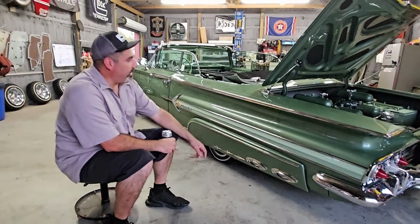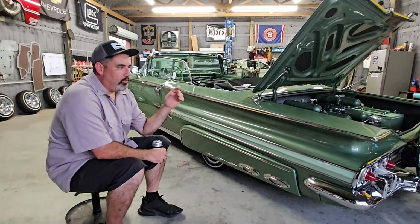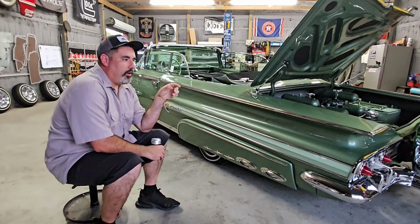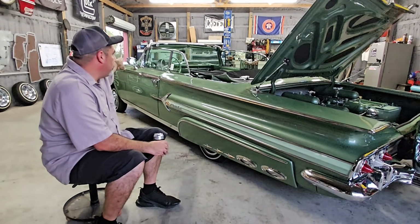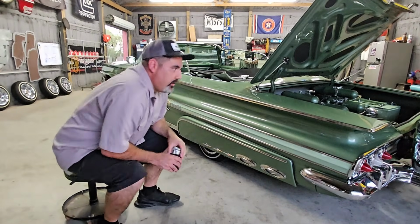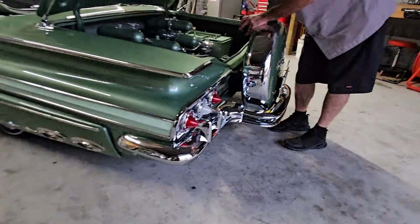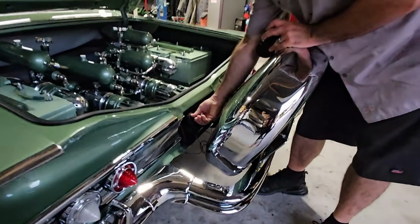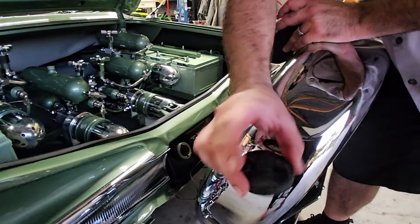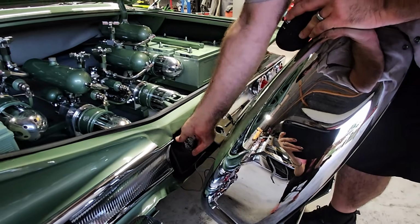Got dual antennas in the back, forgot to mention that. But that's pretty much the overview of the car. The only thing that is original, other than the vent windows, is the gas cap. Original gas cap, it fits fine. I hit it with some rattle can, and that's the only thing original to the car.